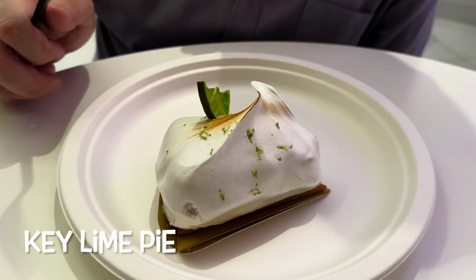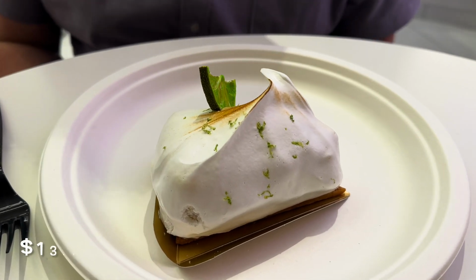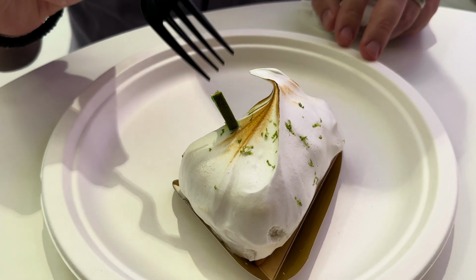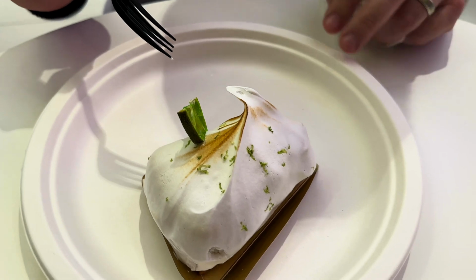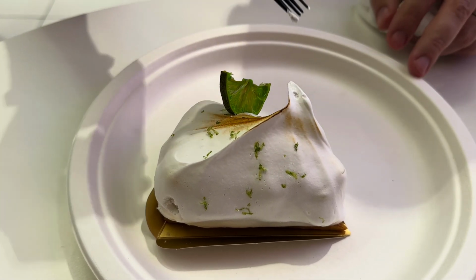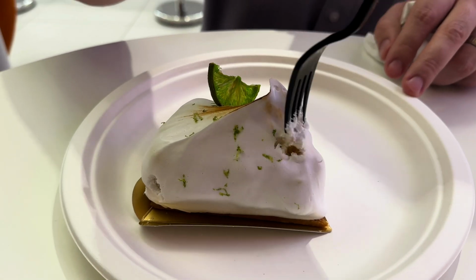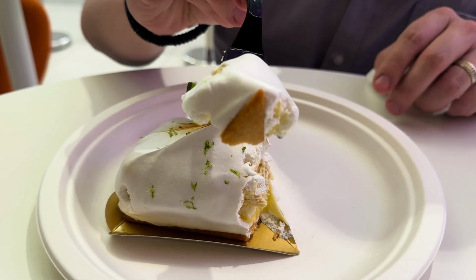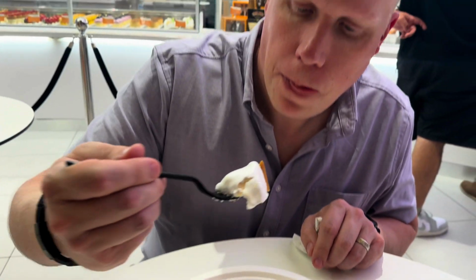Lastly, I tried the key lime pie, and since I love key lime pie, I was very excited to eat it. Now let me tell you, this was one of the best looking desserts I have ever seen. The beautiful meringue was sculpted so nicely and the candied lime looked so good. Sadly, as amazing as this dessert looked, it fell flat on the flavor. It was very artificial tasting and extremely tart. I generally like tart desserts, but this one was too much for even me.